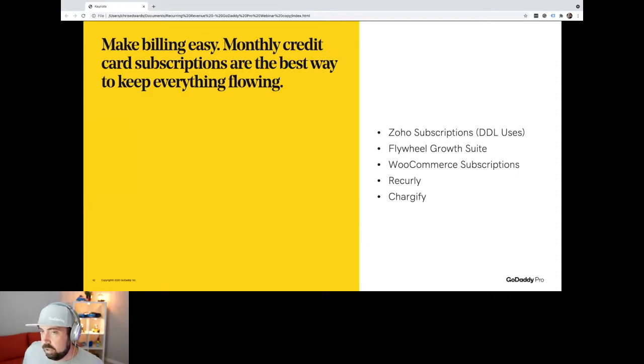So we use Zoho Subscriptions. We've been using it for about 6 years now, and so we're very tied into it. We use Zoho Books for our accounting, so it ties right into Zoho Books. And so this is what we use.